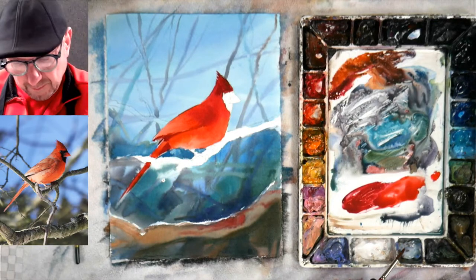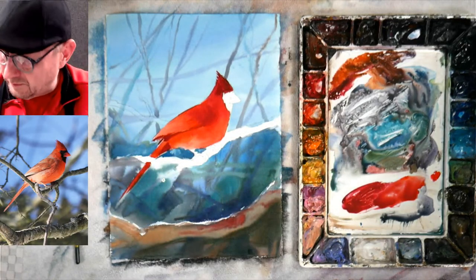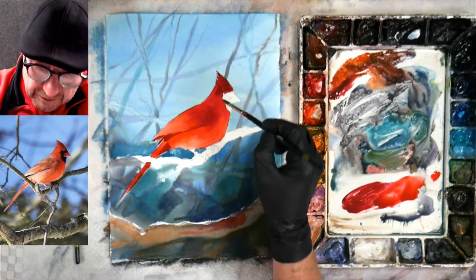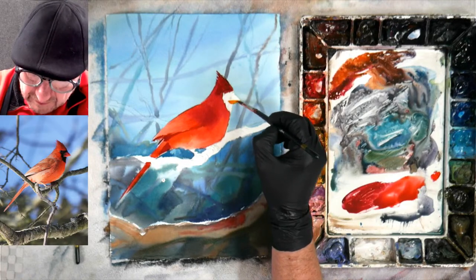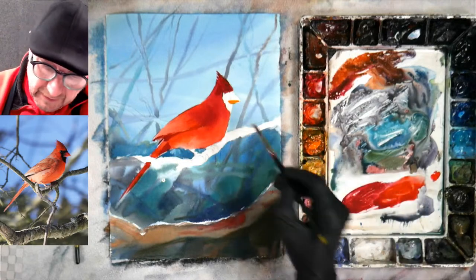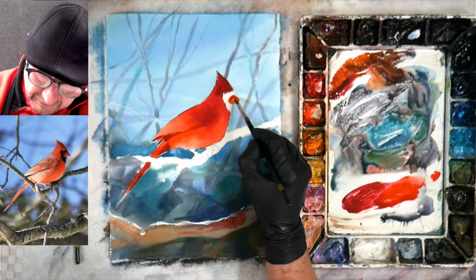All right, so there's the bird, the basics of the bird, and let me put the beak in right away. It's a little bit more orange. The beak seems a little bit more orange and really bright on the bottom. Like everything's lit up from the bottom on this picture. I'm going to do a little bit of orange on there. A little bit of brilliant orange and Scarlet Lake for the red on top. And I'll put the black in a little bit when I get my details.